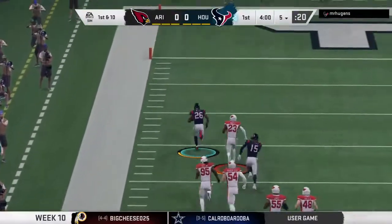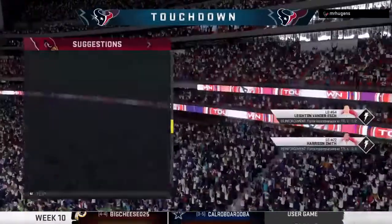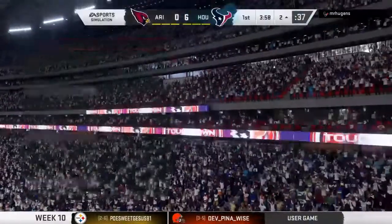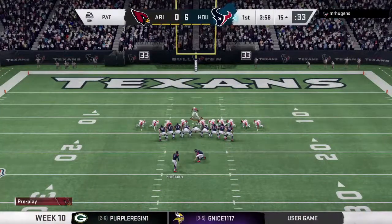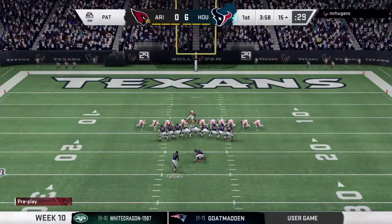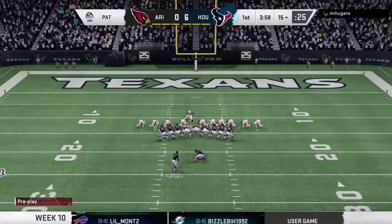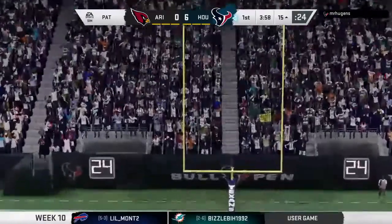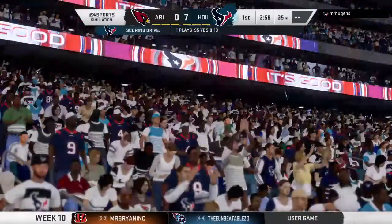Lamar Miller, past the 20. Touchdown, Houston. Lamar Miller, 95 yards. As his guys are able to strike first here in this opening quarter. Extra point was hooking, but he does make it through. And it's now a 7-0 game.